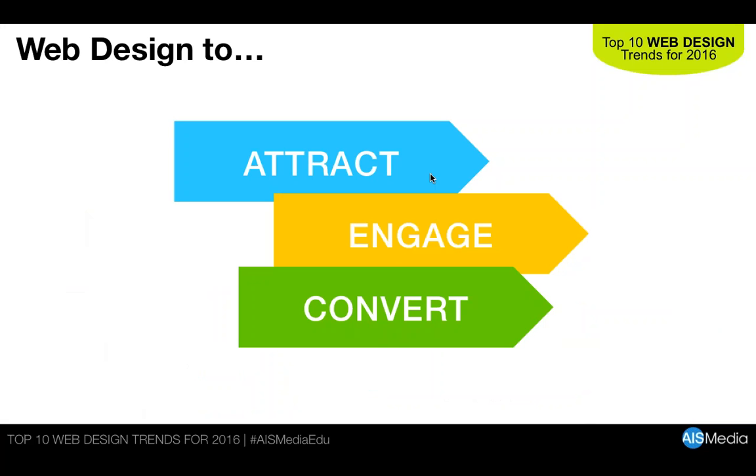And as really the first webinar for 2016, the reason we picked web design top trends for this year is that it's an exciting opportunity, I think, to look at user experience and how to design for it in a way to attract, engage, and convert new customers.